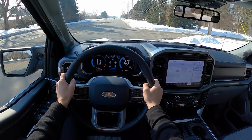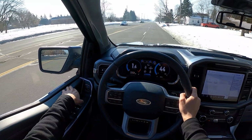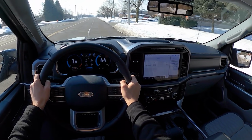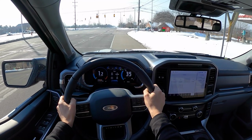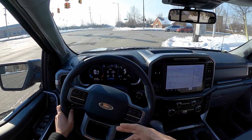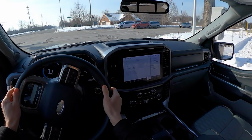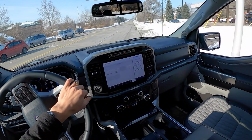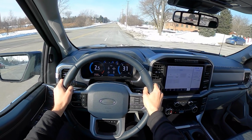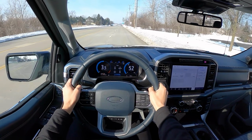Driving position is good. I have excellent visibility in this truck. Again, like I said, with this lower door frame here and the mirrors, I can see around me very well. The brake pedal feels like a truck's brake pedal. There's really no feel. It's kind of a strange sensation coming to a stop, but braking power is quite good, and it has a nice amount of bite.